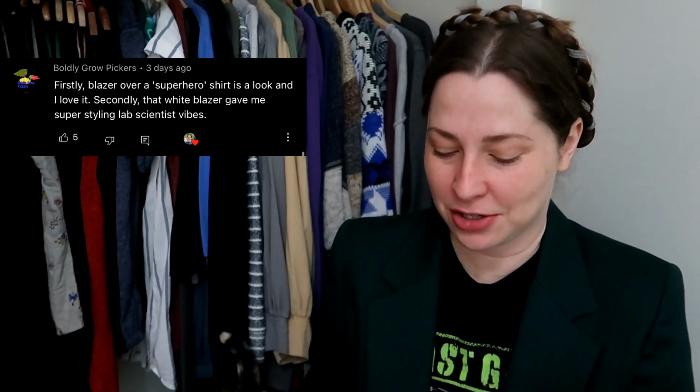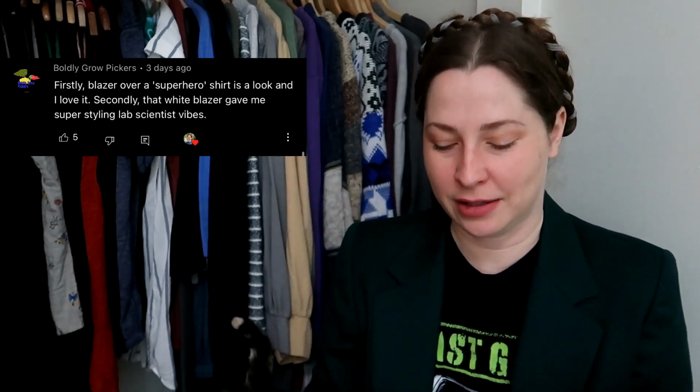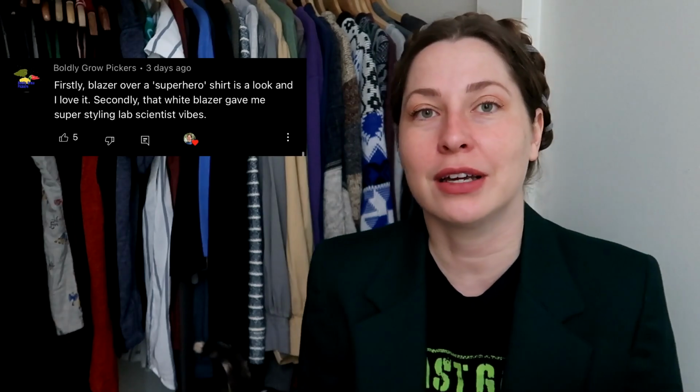I did have a comment saying that the jacket with the t-shirt is a vibe, and since I'm bringing the milk braids back because my hair is finally long enough to do it again, it just seemed a little weird to have the milk braids and a punk t-shirt, so I don't think this helps that. I've just decided to put three things together and hope it works, so you guys let me know if it works or not.